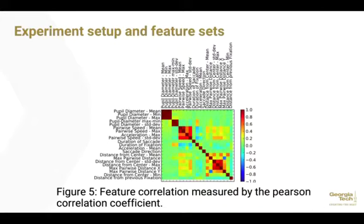All the 21 features are included in this diagram. Next slide.